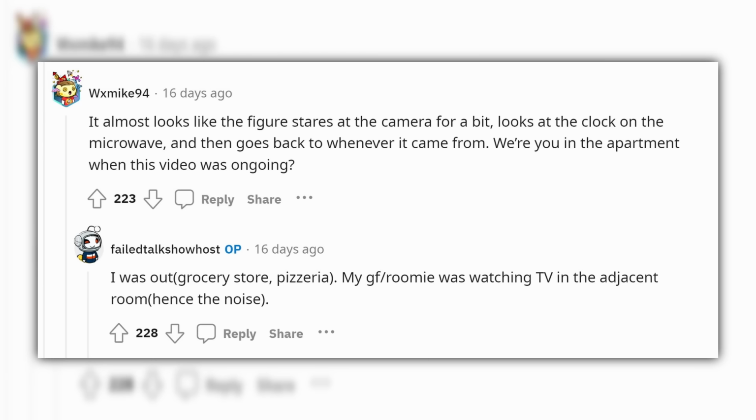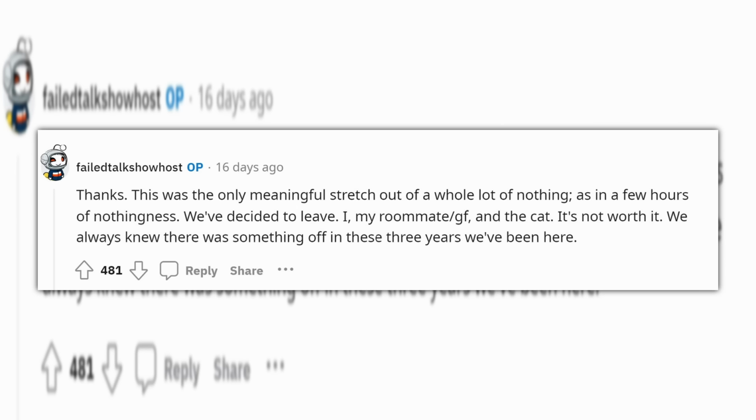Things would also be missing from the kitchen, and OP never mentions anything ever going missing. In one comment, OP also claims that he was out getting groceries and pizza, and that his girlfriend slash roommate was home, meaning either his roommate is his girlfriend, or he has a girlfriend and a roommate living there, and she slash they were the ones watching TV. He does seem to imply in the comments that his girlfriend is his roommate and vice versa, which is strange to some people, but that's besides the point.